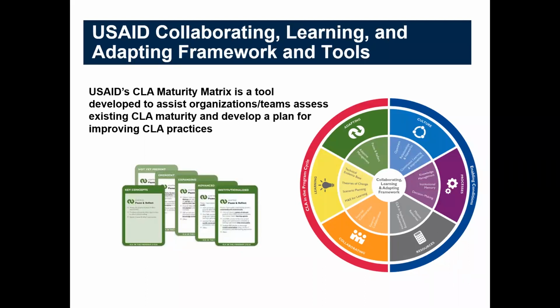This framework is something that we use within our programs, and oftentimes we don't tackle every single piece. There are different pieces that are part of the framework. Sometimes we need to talk about the culture that we are working in: do we have a culture of openness? Do we have the relationships and networks? Sometimes some of the softer skills and more nuanced areas of a program can really be brought out when you use the CLA framework, and they have different tools to guide that. So I just wanted to do a quick plug for that.